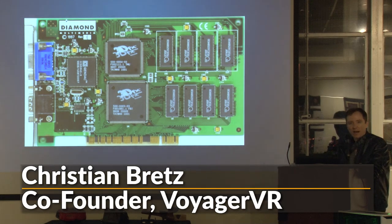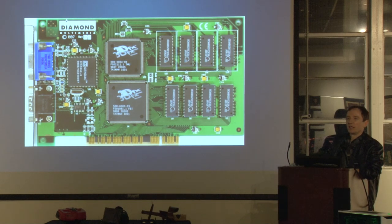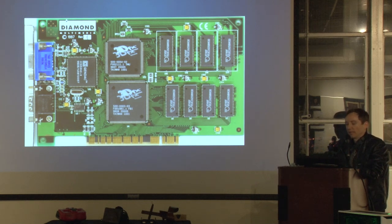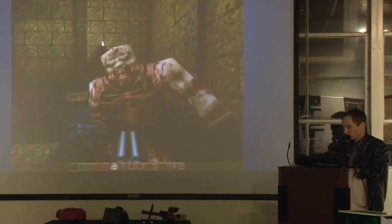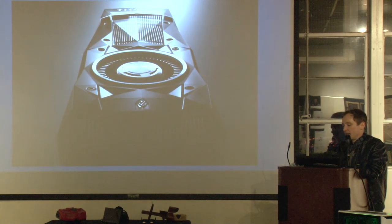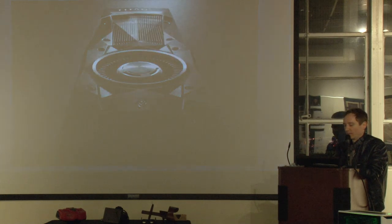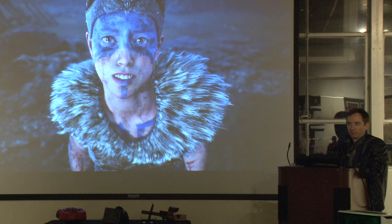And then video cards, graphics cards. This is a graphics card probably similar to what I had in high school. Actually, it is the graphics card I had in high school that I made the virtual reality high school thing with. And this is what games looked like in 1996. And this is what a graphics card looks like now, so the ones in here. And this is what video games look like now. And so it took the evolution of this stuff over the last 20 years to be able to make this a reality.